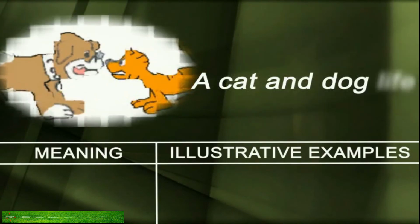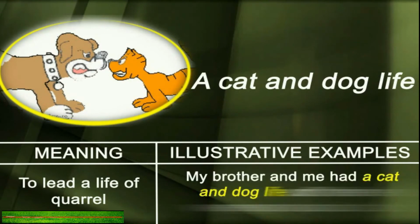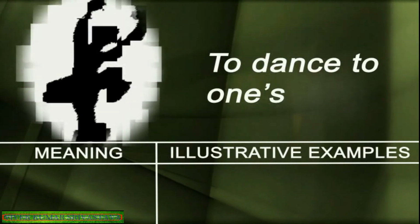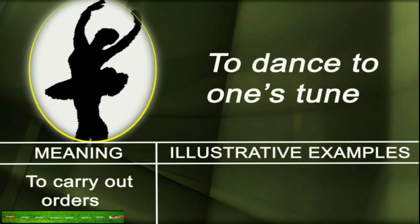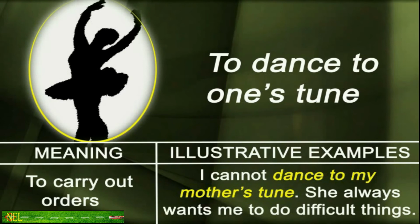A cat and dog life: to lead a life of quarrel. My brother and me had a cat and dog life until the time we grew up as adults. To dance to one's tune: to carry out orders. I cannot dance to my mother's tune. She always wants me to do difficult things.